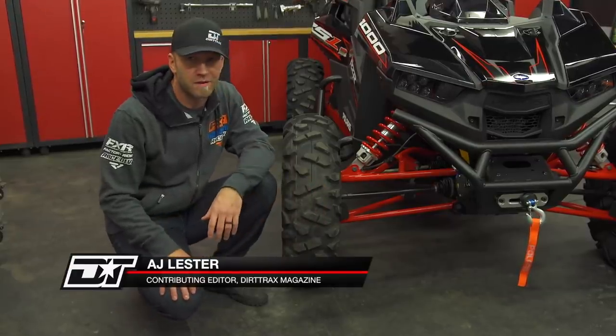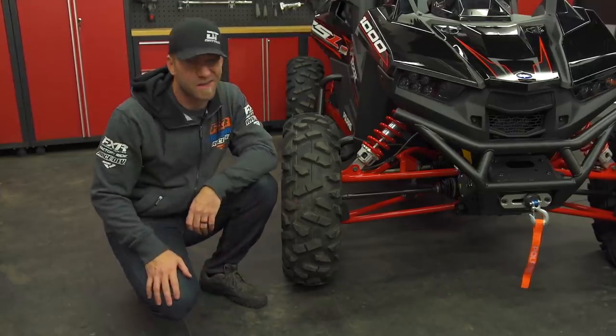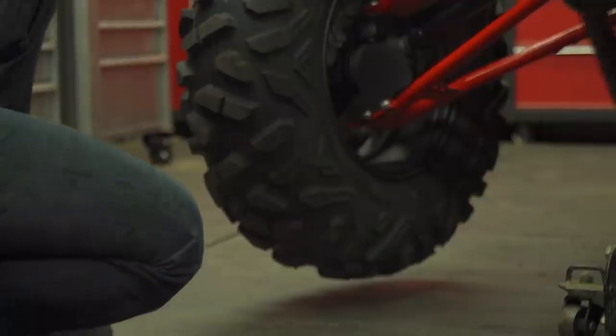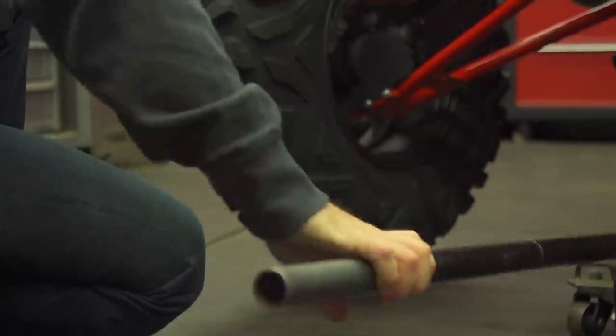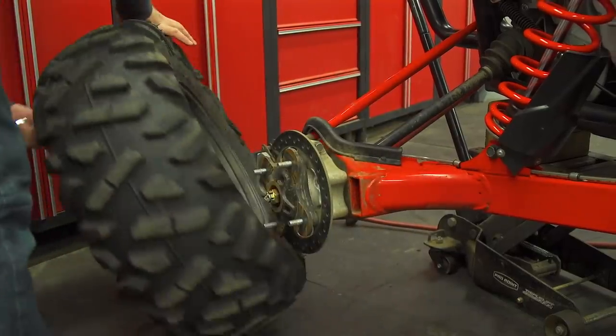This is gonna give us much better visuals for you guys to see what I'm doing, and truth be told, I'm not gonna be reusing these anyways. With the stock tires and wheels out, we have a clear view of the suspension. Big, beefy, and incredibly exposed, both front and rear. The answer to this, skid plates.